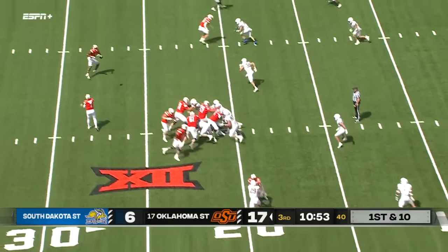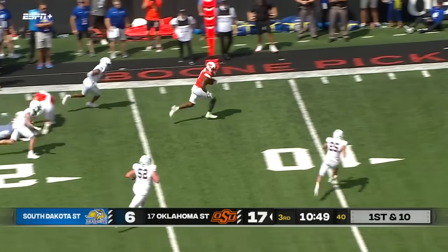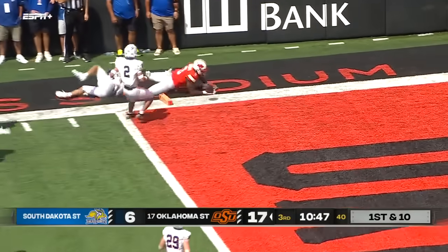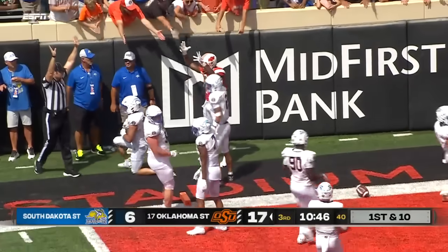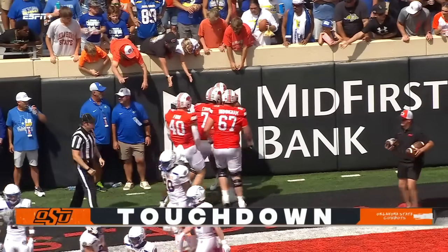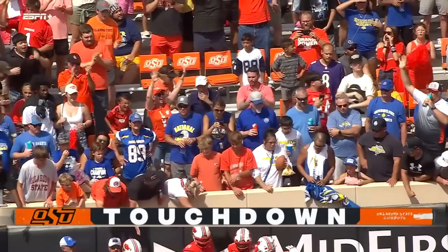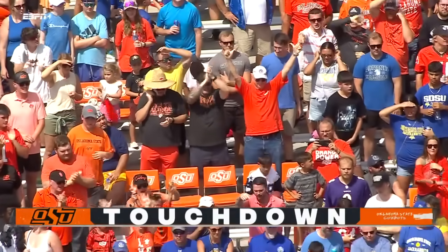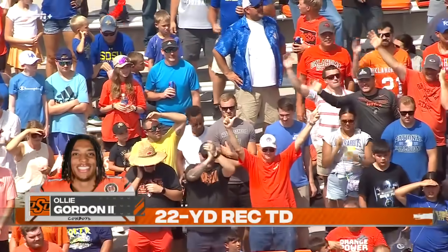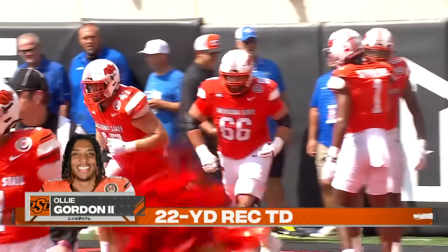McIndoe, two tight ends to the left. They're going to be set up as blockers as they swing it to Gordon, running through arm tacklers. Ollie Gordon stretches ahead. Touchdown! Number 2 today for Gordon. More tackles broken in the open field from Ollie Gordon. It is so hard to bring him down when he gets his momentum going downhill.